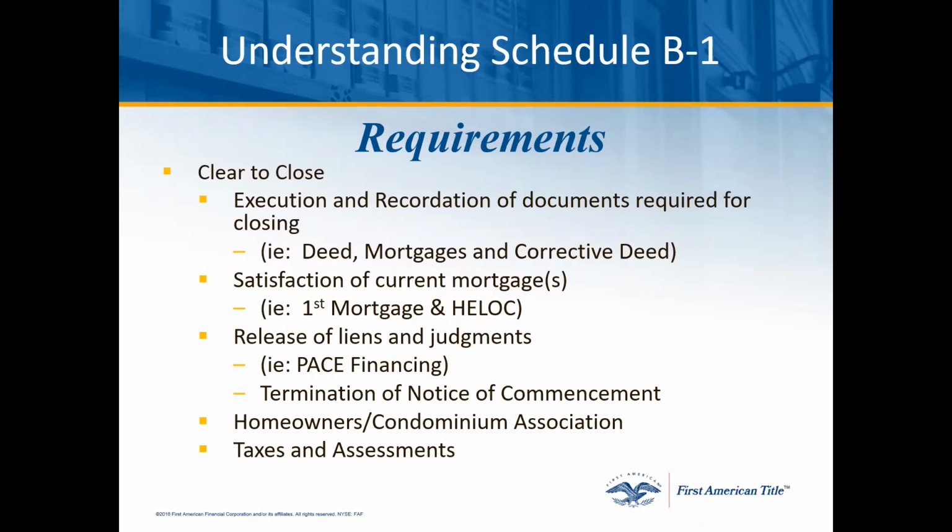Because remember, we talked about those things that are going to stay on as exceptions. So keep in mind, too, that there are some things that aren't even going to be satisfied until the day of closing. There's also going to be some things that you may never see on your commitment. So again, the clear to close, the execution and recordation of documents required for closing.